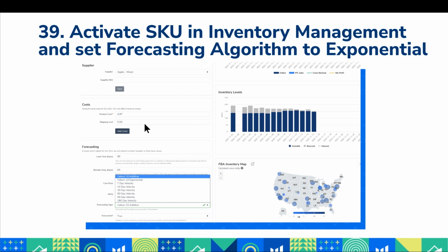But this is really important so that you make sure that you are not going to miss out on having the right inventory in there, right? It's going to tell you when to transfer from your warehouse. It'll tell you when you need to order more.